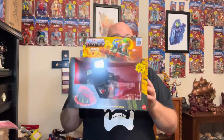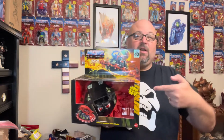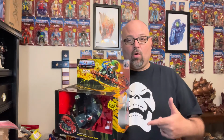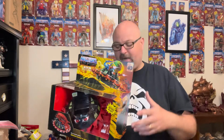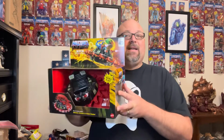I walked right in and bam, I picked it up. That's right, I found the new Masters of the Universe Roton Origins vehicle. They had four of them in the store. Three of them were pretty damaged, already squished, and this one has a little bit of damage as well, but we'll get into that in a moment. I was so stoked to find this on the shelf, because down here in my area, I haven't been able to find these.